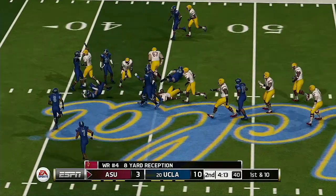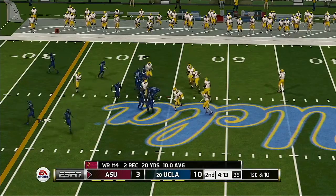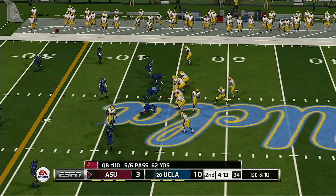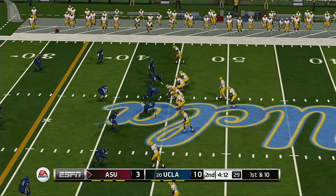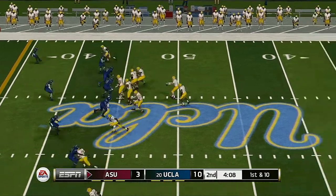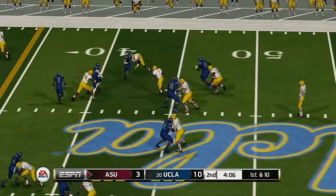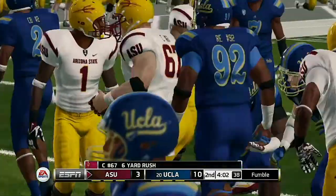Quick throw, brought down around the 45-yard line. Number one on the tackle at the 45-yard line. That makes it first and 10. Hey, kill. Black five. The ball is loose. Recovered by the offense.